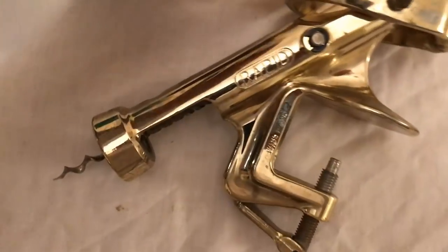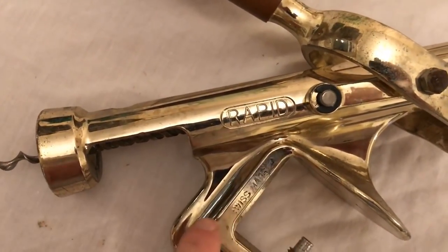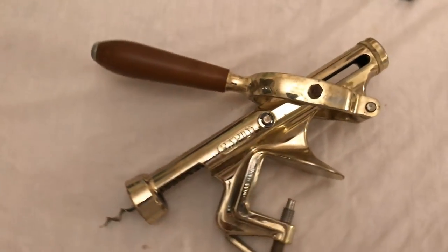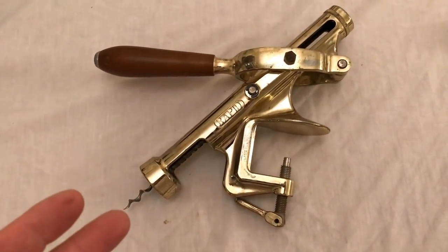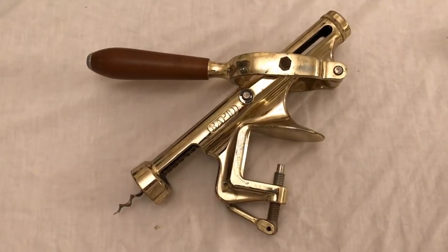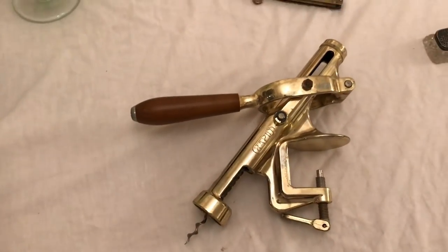And this one, there you go. Rapid, Swiss made. So we'll have a look into it. We'll see what we can find. But I can tell you now, some of these can pull a couple of £100. People like them in their house, guys. What can I say?